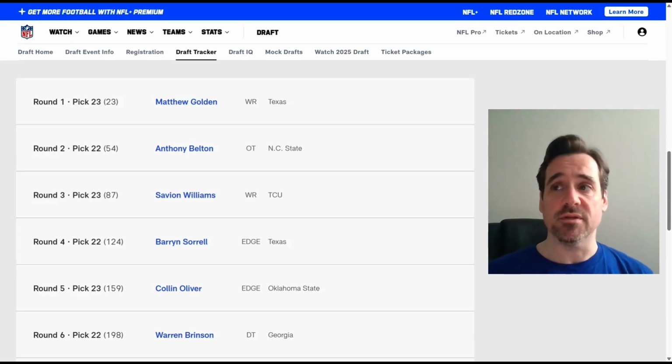To me, their big need was defensive line and just a playmaker on defense, which they did not address. They're going to be better on offense, but not necessarily on defense. Anthony Belton, I thought, was a reach. I had him rated in the 70s. He's a very physical left tackle.